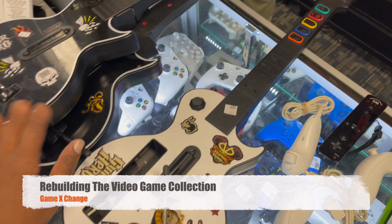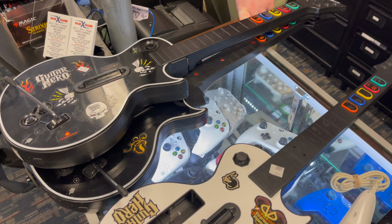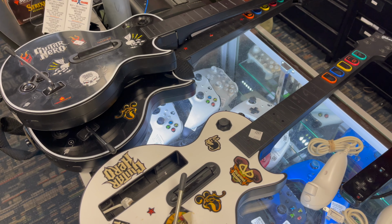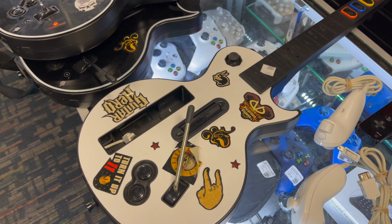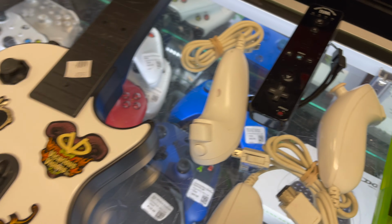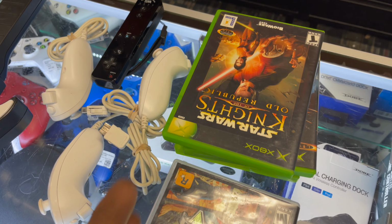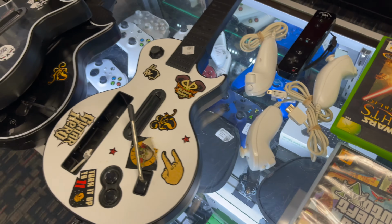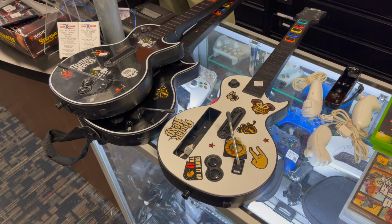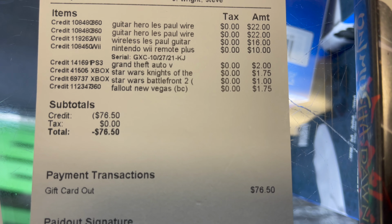All right, so these three right here. How much is each of these? Both of the PS2 Guitar Hero Les Paul wirelesses are $16.50 in cash or $22 in store credit. The Wii Remote Plus is $8 in cash or $10 in store credit. GTA 5 for PS3 is $1.50 in cash or $2 in store credit. Star Wars Knights of the Old Republic for Xbox Original is $0.90 in cash or $1.75 in store credit. The Wii one is $12 in cash or $16 in store credit. All right, so we got a lot of great cash for those guitars.